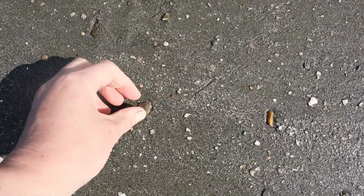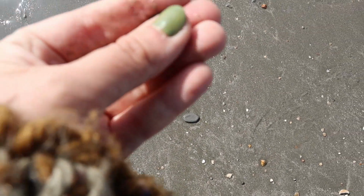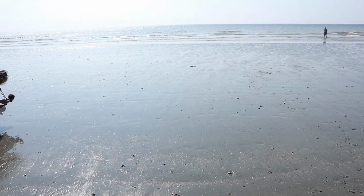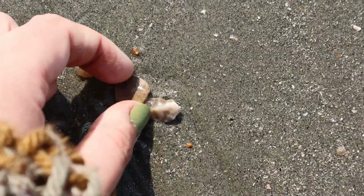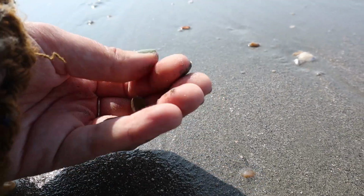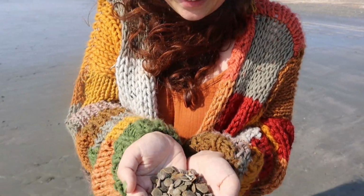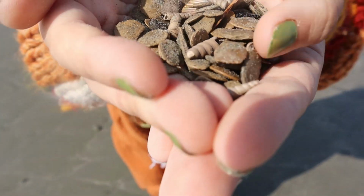To pick up the bigger ones now. Looks like that's going to be a good one. Oh, it is. How's this? Quite a lot there, isn't there? It's quite a lot, this isn't even all of them. Bags of coins. I bet they've been lovely cleaned up with all the sand off of them.